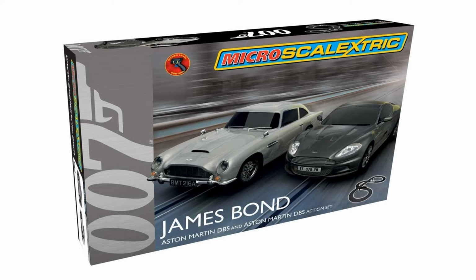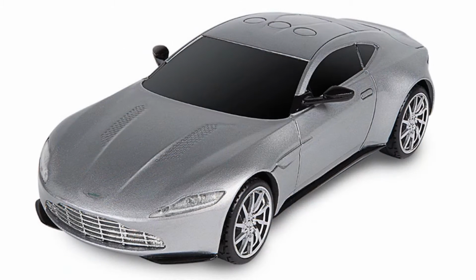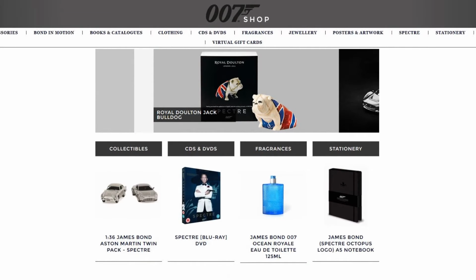There's a micro Scalextric set as well, featuring the DB5 and DBS if you can't push to the bigger price tag, and I recently obtained this set brand new for £22. Corgi also released a twin set of the Aston Martin DB5 and DB10, both of which featured in Spectre. This can be yours for around £30. Toy State also added the Light and Sound edition of the DB10 to their range, which can be obtained nowadays for around £10.